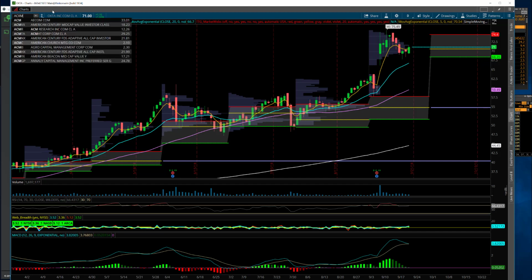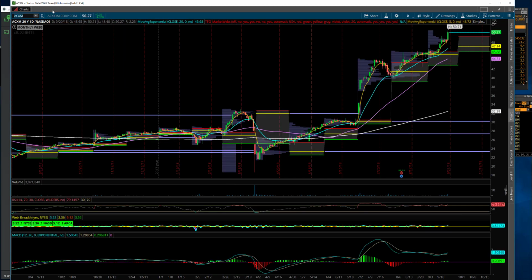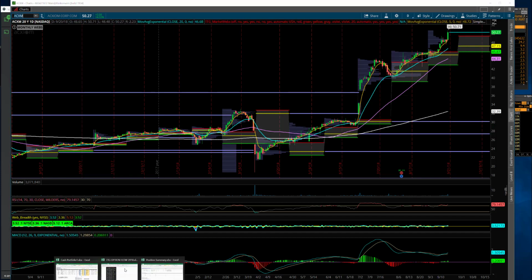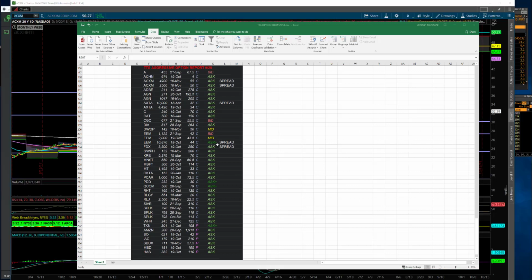ACXM, right? Another application software name. Now this one's in a full-out breakout. This is a different chart, but look at what they did today. Bring up some of today's option activity, and two big spreads that they put on. A lot of A's, by the way. A lot of activity in the A's today.